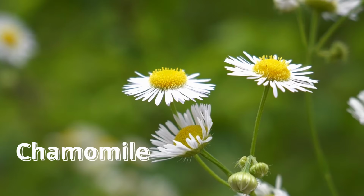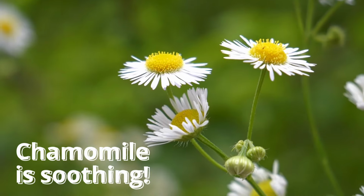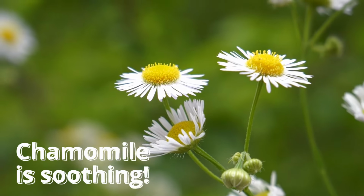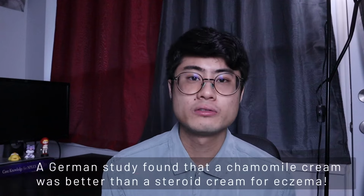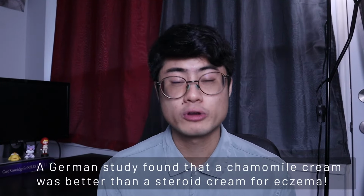The next natural product is chamomile, which is another plant. It's actually also part of the daisy family, so again, if you have an allergy to the daisy family, skip this one. I've seen a lot of people use chamomile tea topically and with very good results, mainly itchy babies. Chamomile naturally has soothing properties and is very good for reducing the inflammation that can lead to itchiness.